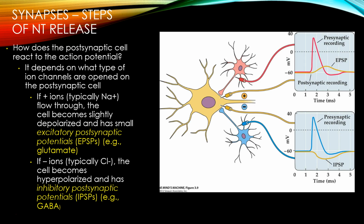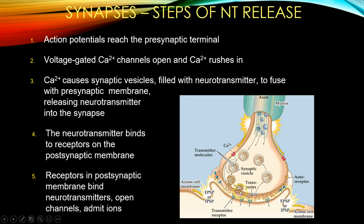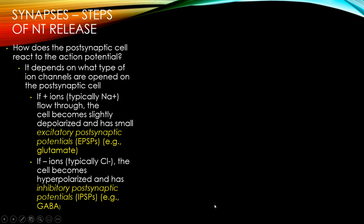And so I wanted to get us back here, right? If this neuron was releasing GABA, which is an inhibitory neurotransmitter, GABA would diffuse across the synaptic cleft, bind to the receptor on the postsynaptic cell. This channel would open and chloride would come in. Chloride is a negative ion. And this cell would become more negatively charged. So instead of the resting potential of -70, maybe now it's at -73, -75. It's farther away from the threshold of excitation to fire an action potential. And so we call that an IPSP, or an inhibitory postsynaptic potential.